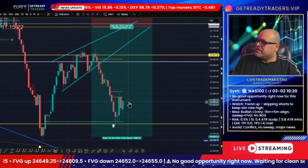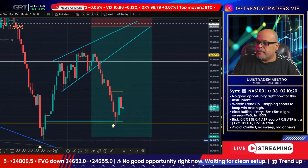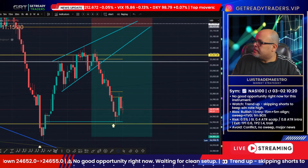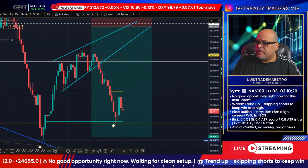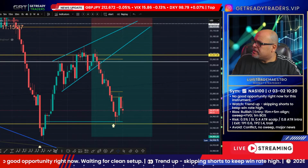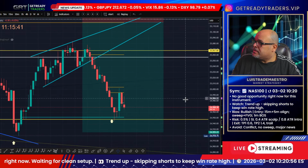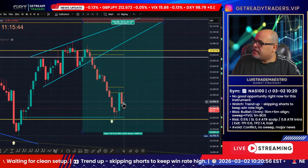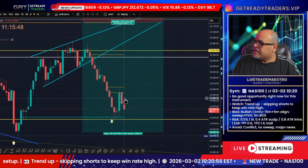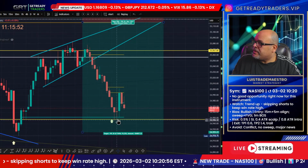Too wide. Too wide of a stop loss, but it needs to finish green. It is already in the area of trying to fill up this entire push. If it's not green, this is a nice rejection here. It's just probably going to come and kill everybody here, or kill everyone down here.